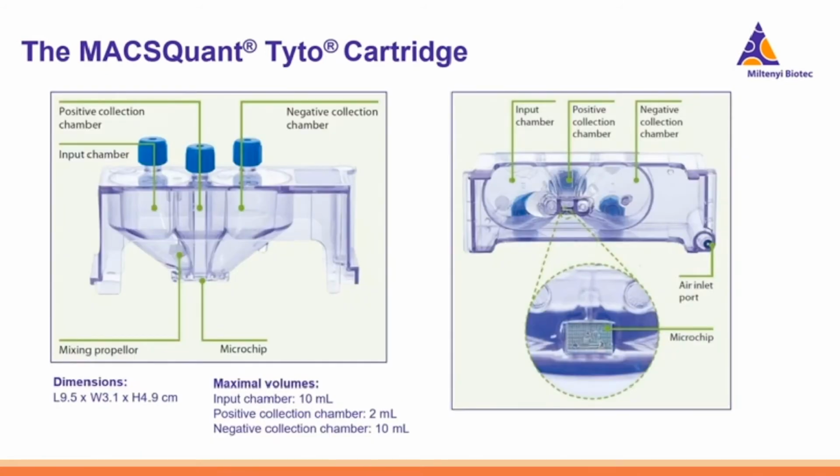So let's have a closer look at the MACSQuant Tyto cartridge. On the left-hand side, you can see that we distinguish 3 different compartments inside the cartridge. There's an input chamber where we put the sample of interest in, a positive collection chamber where all the target cells are collected, and a negative collection chamber where all the rest simply flows through. Please note, there's no waste in the MACSQuant Tyto cartridge, meaning that we won't lose any of the precious sample material coming from the patient. All cells can be retrieved from the cartridge at all times.